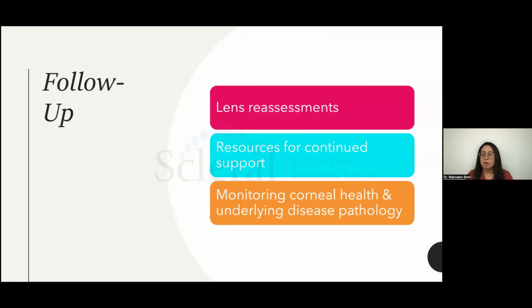Lastly, the last step of that journey for the patient is the follow-up. So here we are discussing the future assessments that will be done on an ongoing basis. There are resources being provided for continued support. And lastly, it's the education component that the lens is managing their vision or the surface, but there's more that goes into it. For instance, when we're talking about patients with keratoconus, the annual monitoring with topography, the annual routine checks, they're still very crucial.